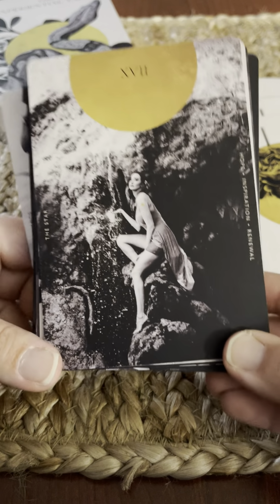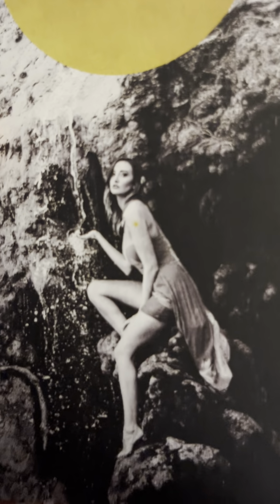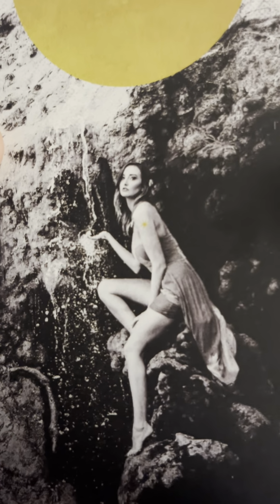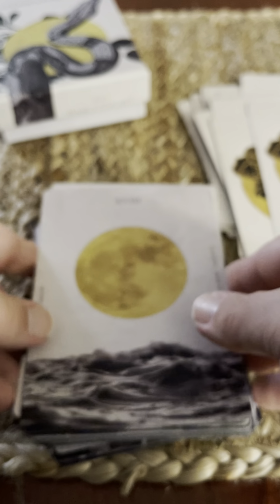The Star. So on this card, she's got a tiny, I don't know if you can focus. Focus, please. Oh, kind of. There it is. It's a tiny little gold star on her, like a tattoo. Love that. We have the Moon.